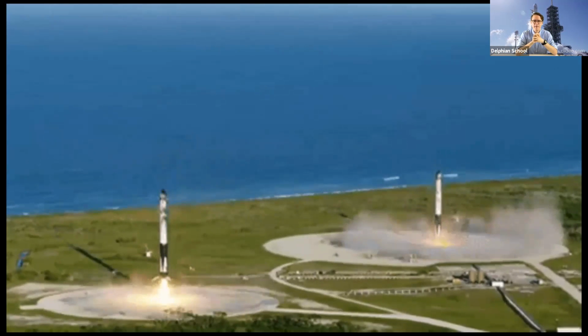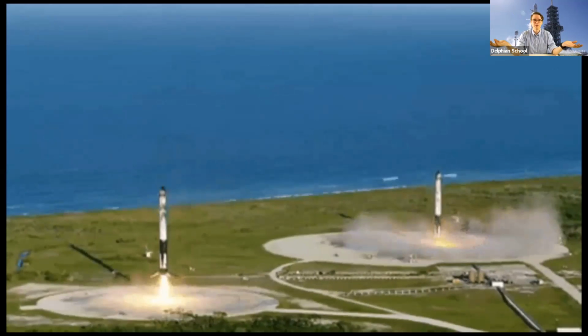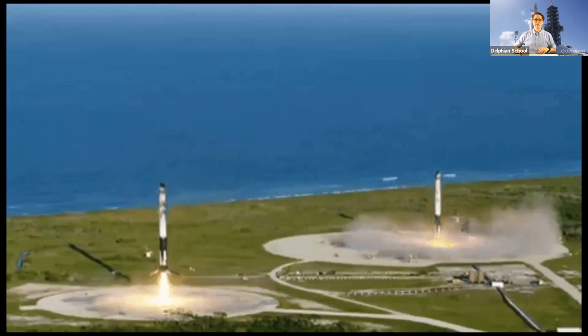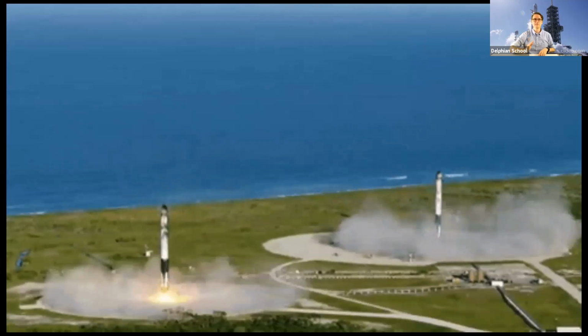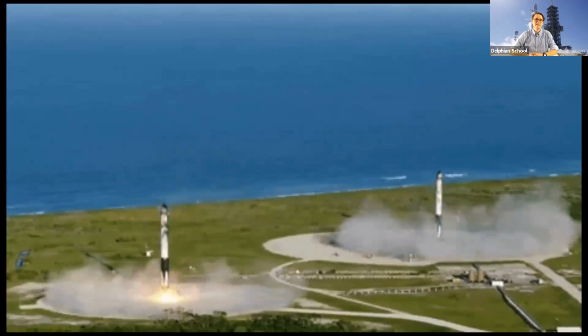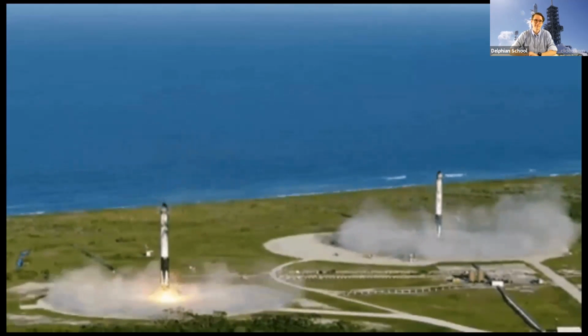I watched that happen. I'm like, this is what I thought spaceflight would look like. This is what I thought rockets were supposed to fly like. You take off, you land back on the launch pad. That's what we saw in the movies, right? That's what I saw in cartoons growing up. And now we finally got to see it in real life.